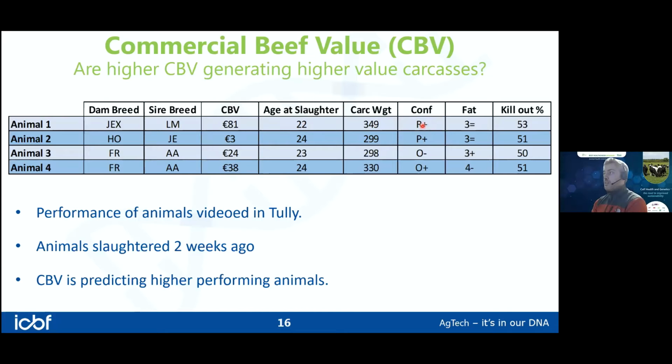2 full grades in the difference, and obviously on the QPS system, that's going to lead to a significant difference in terms of the price paid per kilo. Fat score is more or less the same, and with a better kill out as well. And again, these animals were only slaughtered in the last 2 weeks, so the carcass data hasn't been feeding into their evaluations yet. So this is essentially what the farmer would have had when buying these animals, if there was a CBV available.